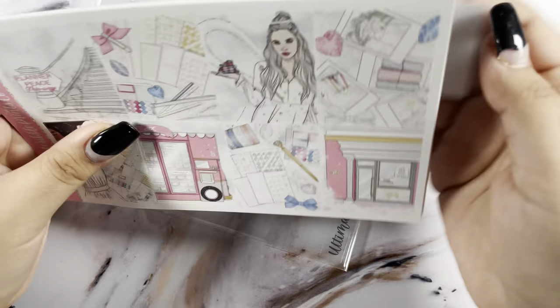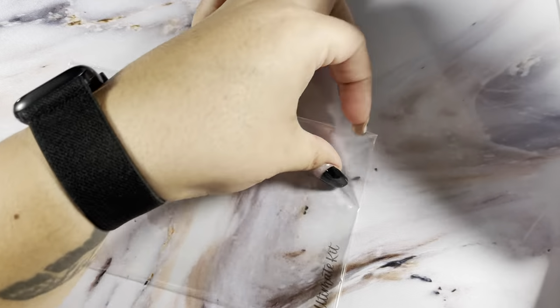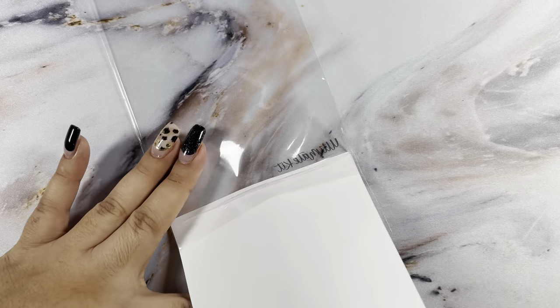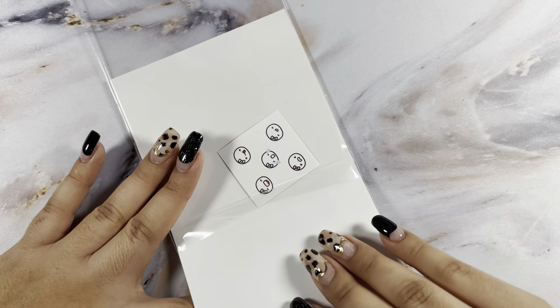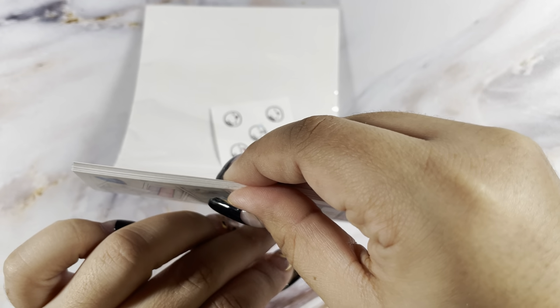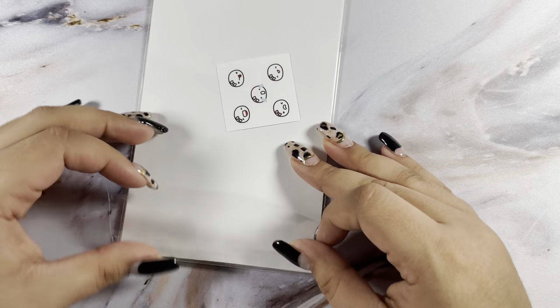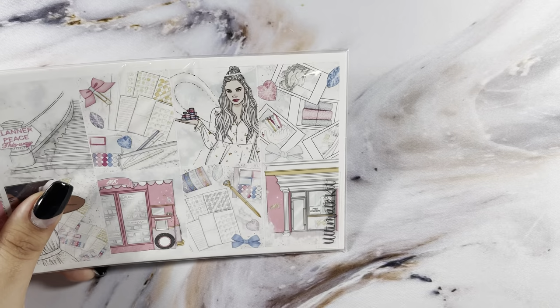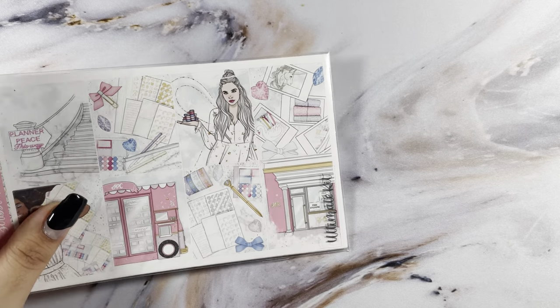So this, like I said, I'm not mad about it. I can use it one in each planner. And yeah, that was the only kit that I got as a repeat as far as the artwork. I don't have the specific kit format, but I do have the artwork. But yeah, that is everything I got in this D-stash.